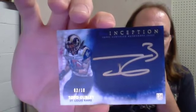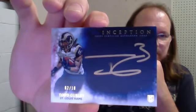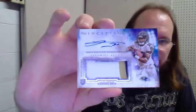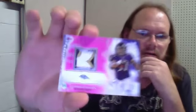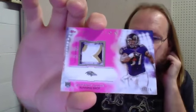How about Todd Gurley, 2 out of 10 gold auto for the Inception? He just missed some parallels. And if the last one that you saw was a Dolphin, you missed the back-to-back Ravens. It was Javorius Allen, the jumbo relic auto. And this one right here was really nice. Out of 75, also Javorius Allen. So it was two back-to-back hits for the Ravens. So all we need is a Winston to show up, and I got a trifecta just from this case by itself.